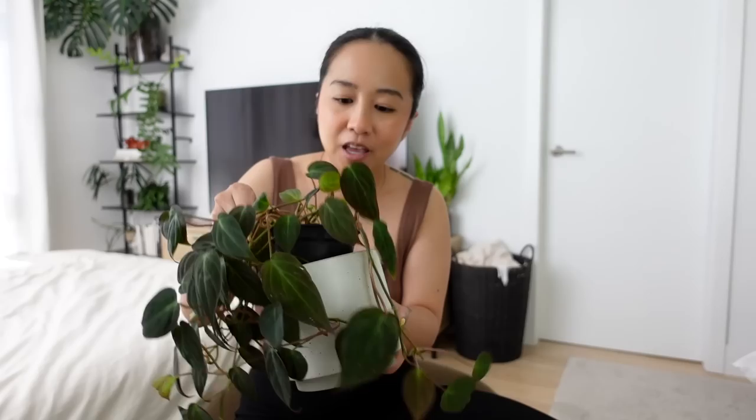As good as she looks now in comparison to a few months ago, I think that she could be happier, not gonna lie. She's still in the original pot that it came in from PlantSome, in a really, really hydrophobic soil. So this will be next up on my list of repot plants, but very happy with how far she's come.